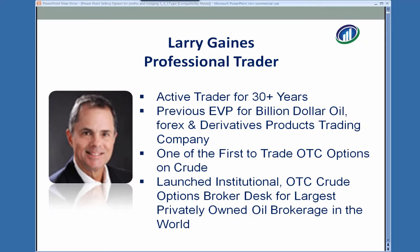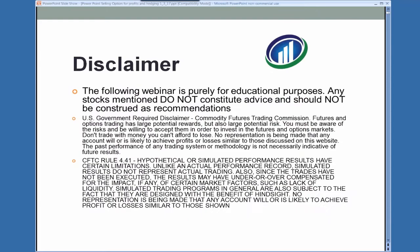So it's really been a helpful experience when I was looking back over my career. What can I do to present and help individual traders? So basically what I thought would be the best way to trade for my own account and then to teach other people is to look at the markets on a directional basis first, and then incorporate options to give you great leverage to the upside, but also maintaining really good risk control. So that's really what I'm all about, risk control and providing you really good trade setups based on direction, and then incorporating options. So the following webinar today is going to be purely for educational purposes. Any stocks, options, futures, ETFs mentioned do not constitute advice and should not be construed as a recommendation.